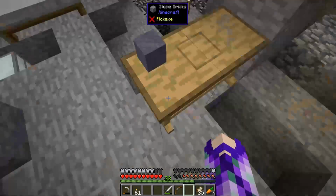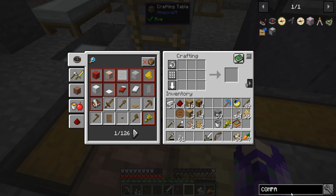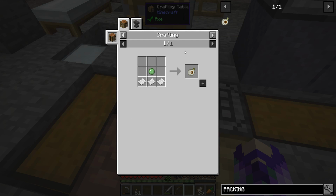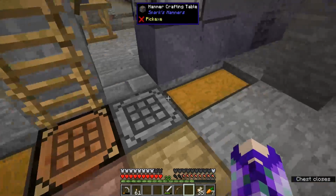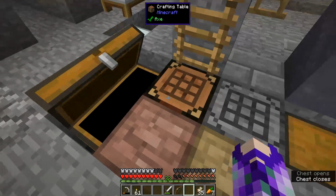But in order to do that, I'm going to need some packing tape. Packing tape. Packing tape. And there it is. This is from Storage Drawers. It takes slime and paper. Oh goody, just what I needed, another use for paper. But the good news is that I made all this paper and didn't have to use it for books. And somewhere around here, there it is, I have some slime.